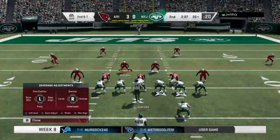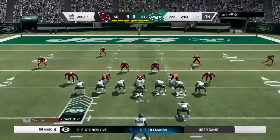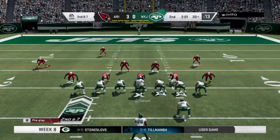The last run got 3. Now here's 2nd and 7. Watch the slant. Check 24. Check 24. Hey, switch gears.